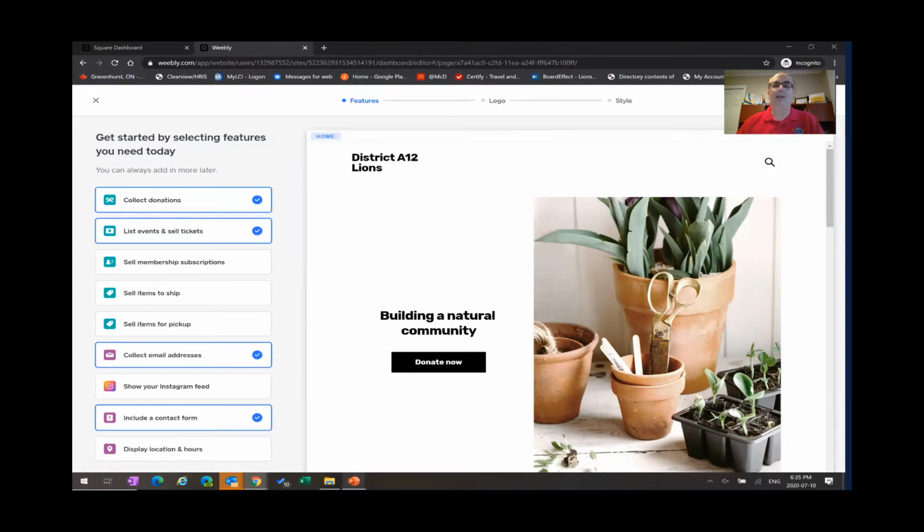We may not be selling items to ship out or some of those other items, so you might want to leave those unchecked. The ones that we used when we set up our site were collecting donations, including a contact form, which allows people to contact us and ask questions in our club about either the donations or any of the other things about Lions that we wanted to do. And you can obviously update that and increase what your site includes as time goes on.